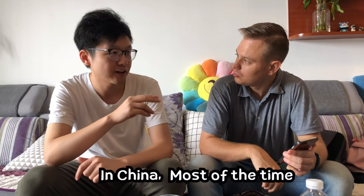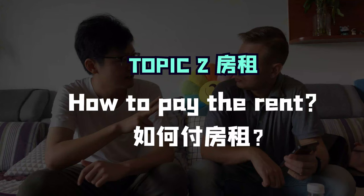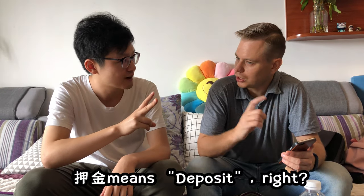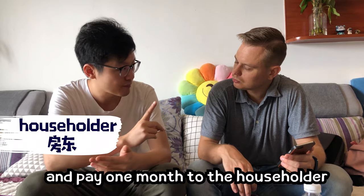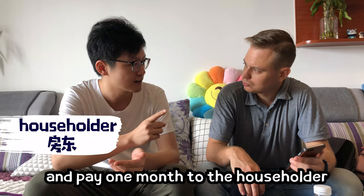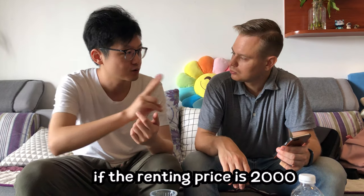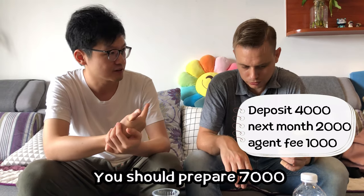In China, most of the time it's called 押二付一. 押两个月押金. So 押金 means deposit, right? Yeah, deposit 2 months and paying 1 month to the householder. That means if the renting price is 2,000, you should prepare 7,000. I have another question.